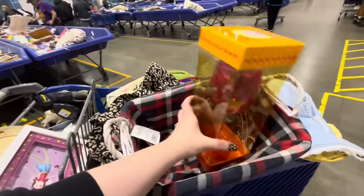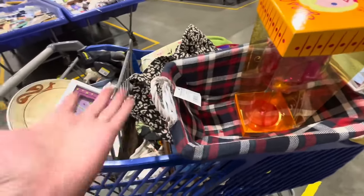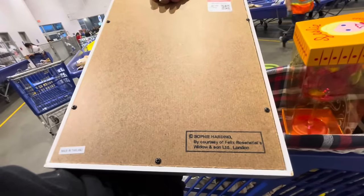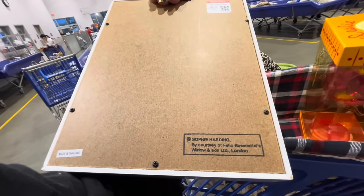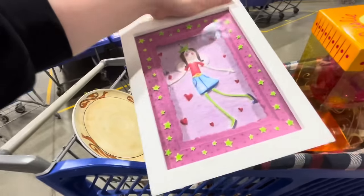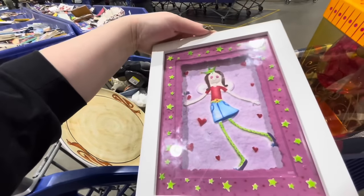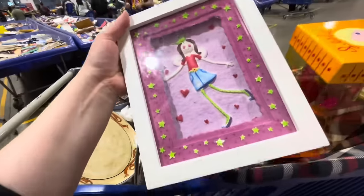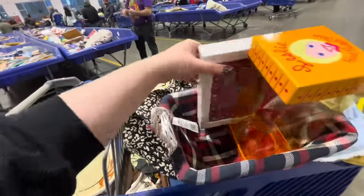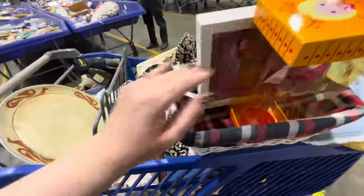A fun little wine glass. Well, that took up the whole container, so I'm already failing. Okay, next is a Sophie Harding Widow and Son Limited London little butterfly princess girl, and these go for like 15 to 20 ish. So we got that.